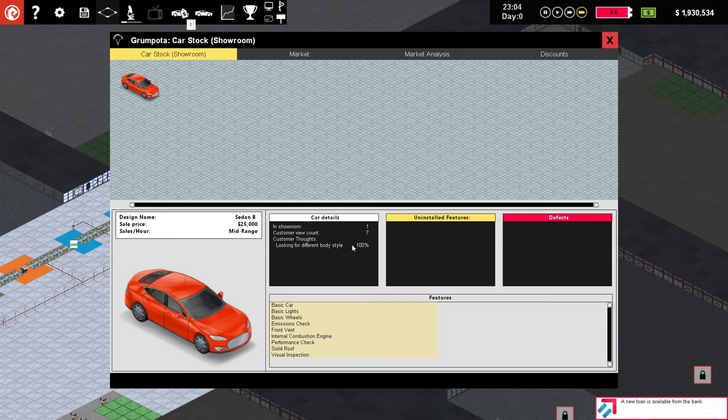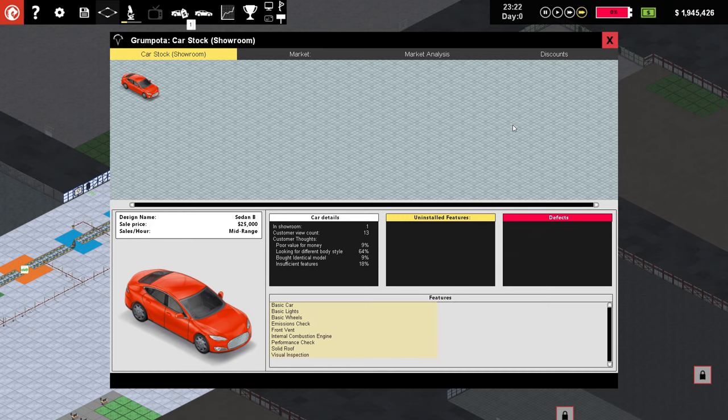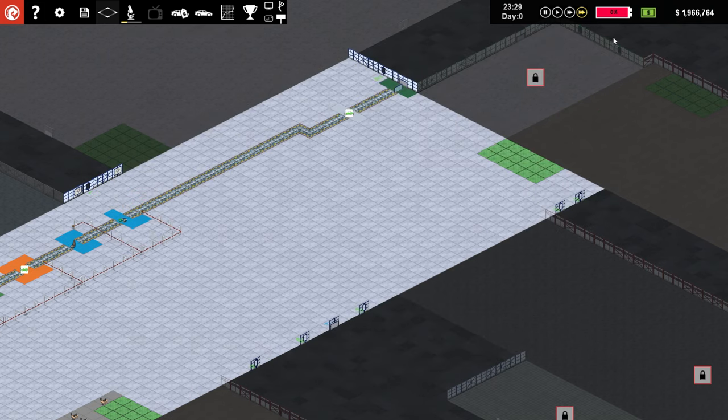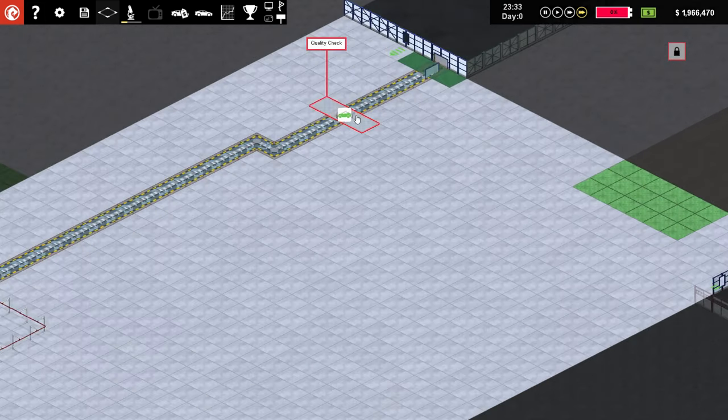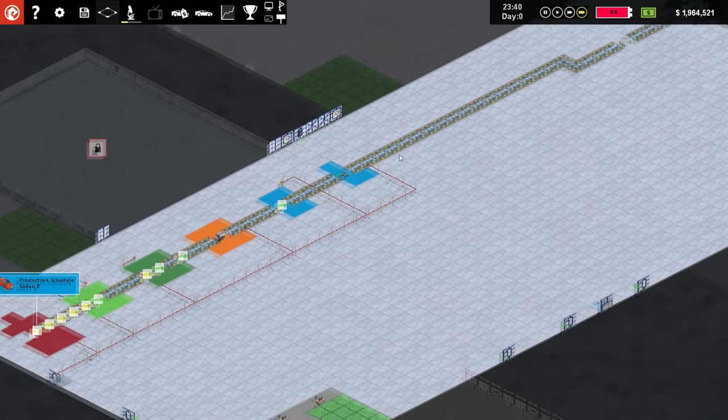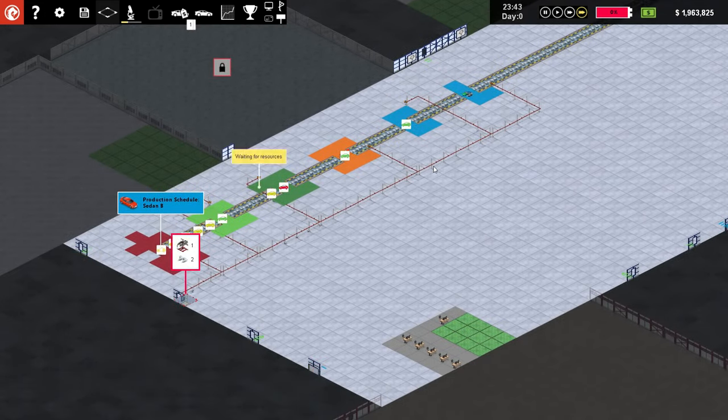New loan is available from the bank. Yeah, they think I'm going to go broke. They might be right. 1.9. Yeah. Well, they're selling, but they're not selling that fast. But we're not producing them as fast as they're selling. So that's a good thing. And in fact, that's probably what we want. R&D is doing fast.